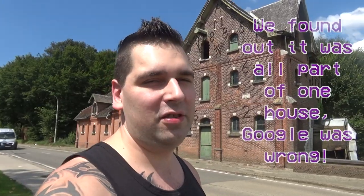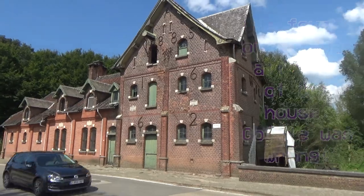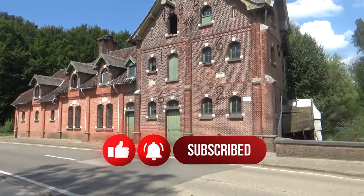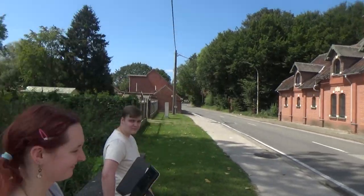Hello guys, and today we're at an abandoned dollhouse, so we're gonna check that out in this crowded place in Belgium. And here you can see the first house, but it's actually a house in the back. So we are going to the back over there, check it out. So let's go. Oh yeah, say hi guys.